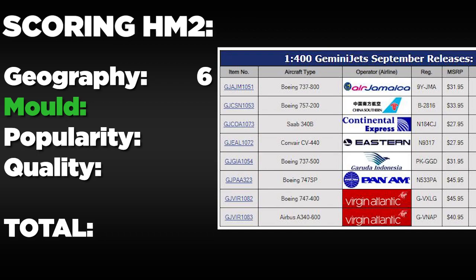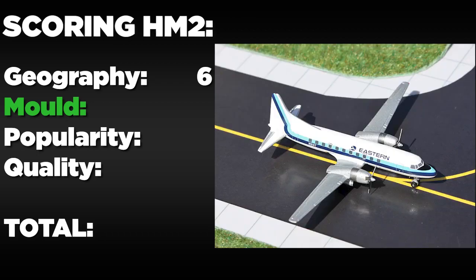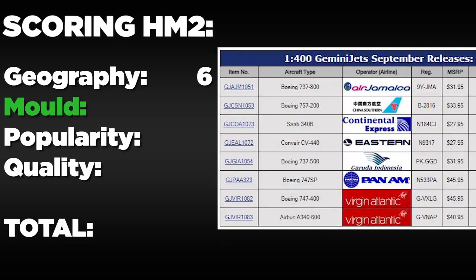Molds here are relatively decent. The Eastern Convair 440 is quite a unique release for GeminiJets, and molds here are pretty solid. Other applicable molds released in this set also are standard for the time, so it will get a respectable 7.5 points. Popularity isn't necessarily too exciting here as there's nothing absolutely outstanding that would have sold rather quickly.